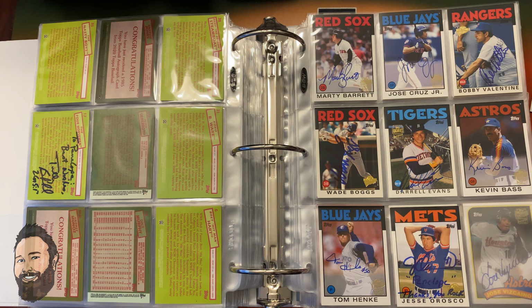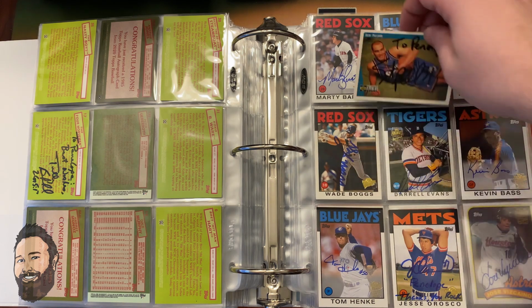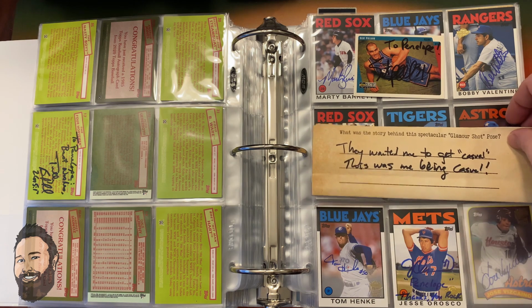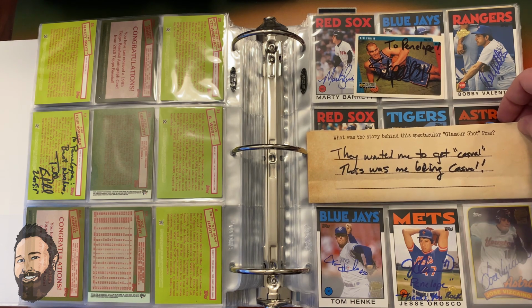All right, next up, we got 3 more guys. This one is an awesome success. This is for Project Goofball, and this is Sexy Scott Pollard. I picked this because he has a glamour shot pose going on here, and I included a question in my letter, and he answered it. I asked, what was the story behind this spectacular glamour shot pose? And he said, they wanted me to get casual, that was me being casual.